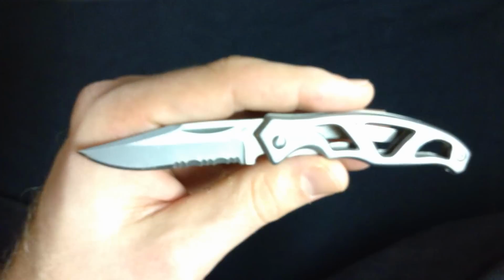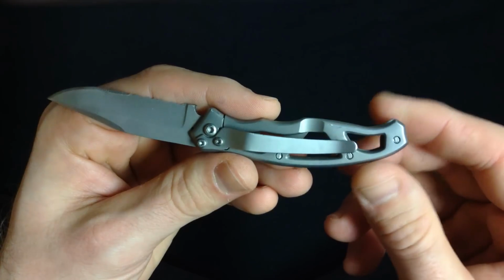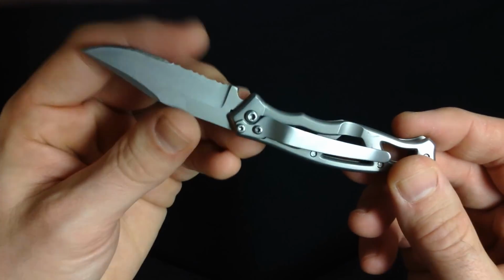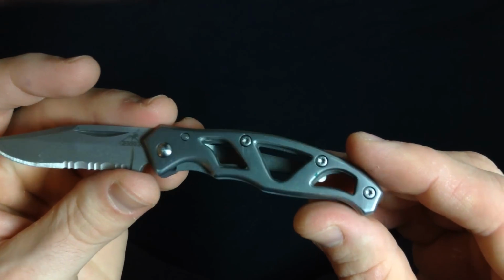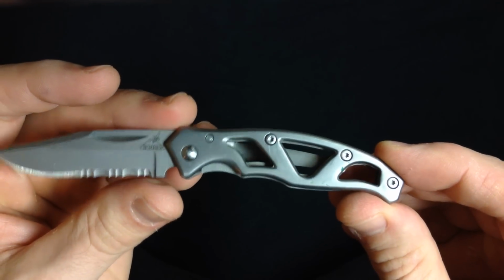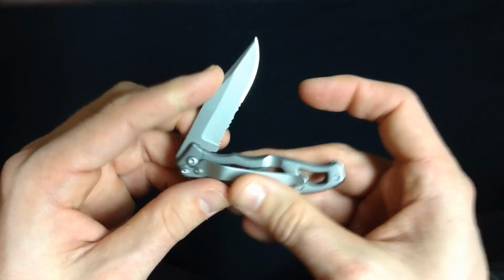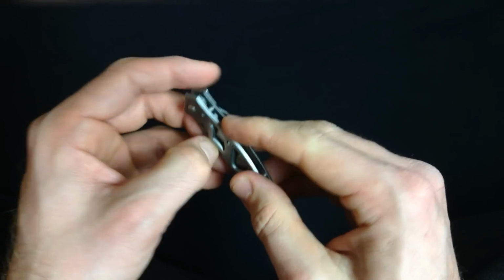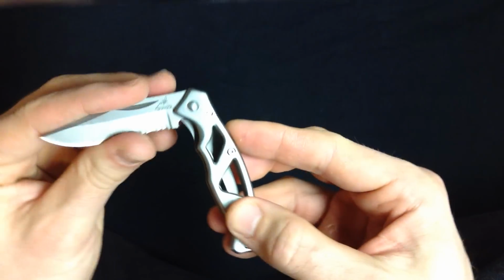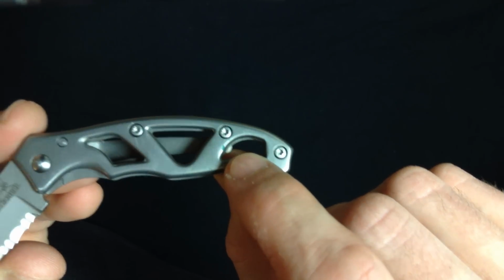So this skeletal style is something maybe just over the counter at a shop or something. But it's a pretty cool knife. Too small for my everyday purposes, and it doesn't have that thumb opener, but I still think it's pretty cool. You can see there's just a little bit of blue there.